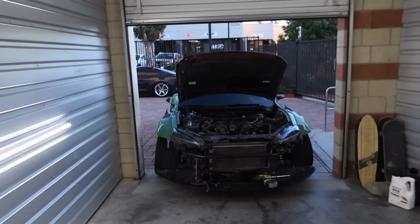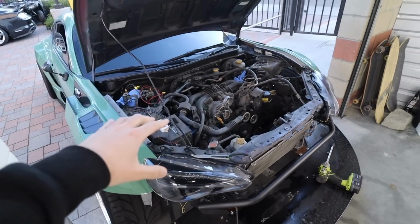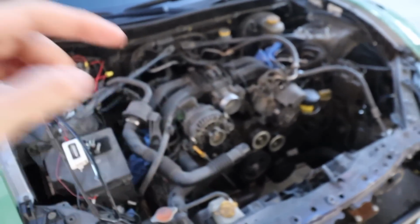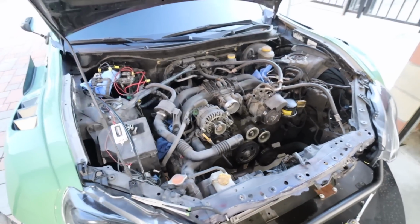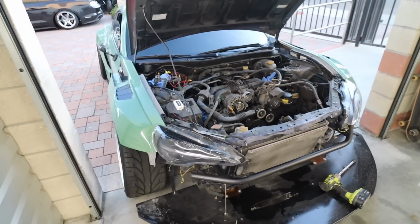Alright, so last video, we pretty much put this thing back to stock. Now I'm still working on it. I had to order a couple bolts that I'm missing for the pulleys and stuff from Subaru. But this thing, motor-wise, is going back to stock. A lot of you guys are wondering what is going on with the FRS? Why did I take the supercharger off? I have to get that thing smogged, guys.